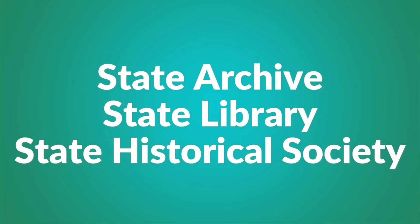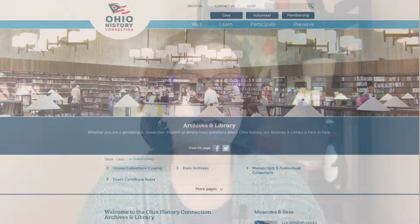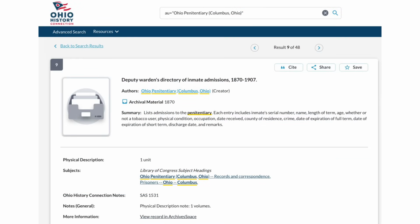The second website on the list: the website of the State Archive, State Library, and State Historical Society for those states where your ancestor lived. I know that that's more than one website, but I'm grouping them together because in many states, these different functions overlap. For example, in a lot of states, the State Historical Society functions as the State Archive. So you're going to have to do a little bit of research to see what agencies exist in the states that you're interested in. At a minimum, the websites for these organizations have online catalogs for their collections, which can help you track down where different record groups are.